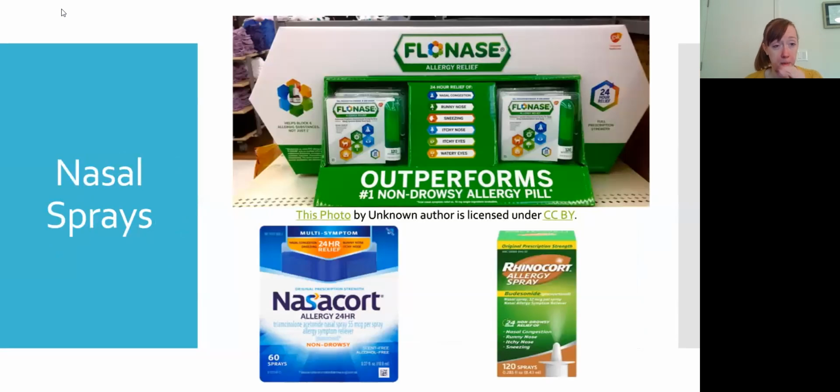So what about nasal sprays? So this is another option. So if most of your allergy symptoms are in your nose and in your sinuses, these are a really great option. I attest to this. I take Flonase, or the generic version of Flonase, plus Claritin on a daily basis because that's how bad my allergies are. So I really think that these are great options for those nasal type of allergies that you have.